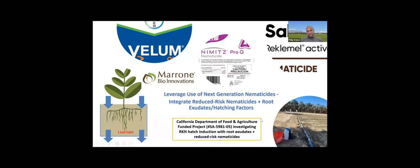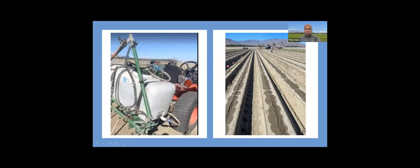So I'm including one of the nematicides, which is Majestene from Marrone Bioinnovations. I'm also looking at a new nematicide that is not registered in California, which is Salibro, and those that are commonly used, Nimitz and Velum. But I just wanted to share this one here.